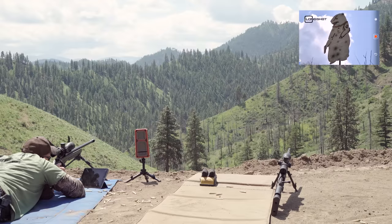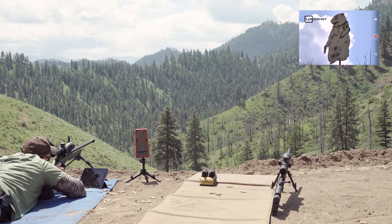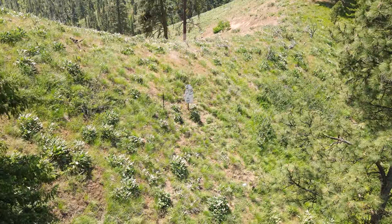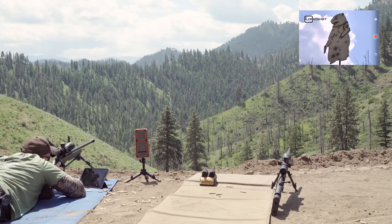Swing and a miss on that one. We're hearing wind calls from the peanut gallery. There's a faint whisper. Could have been a rock chuck, not sure. Ooh, a little splash of dust there. Oh, yeah. Harold just got sprayed with dust. Harold is a dusty bastard right now.